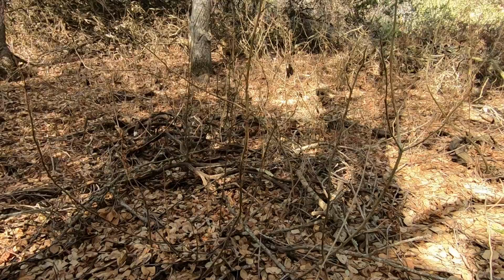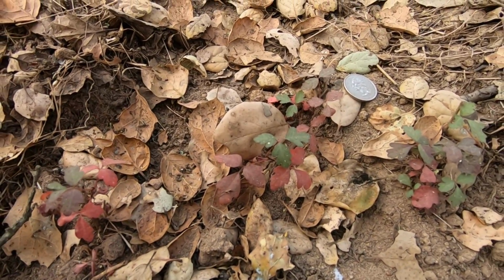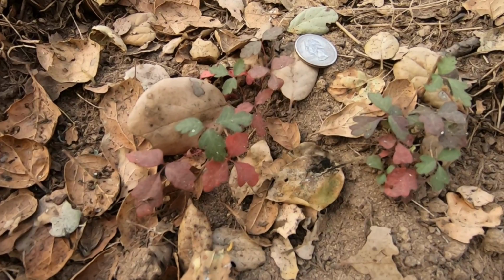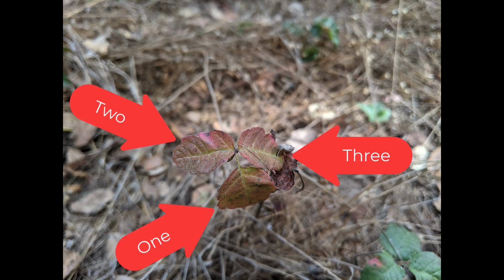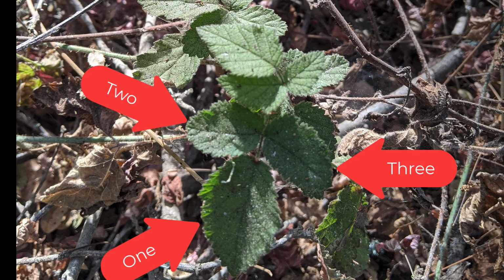Poison oak is tricky year-round. You can also see here some of the coloring. You've got greens, purples, reds. This stuff is very much alive. So little bunches of 3 you want to avoid, whatever color it is, unless it's a berry. Berry leaves also come in 3s. I don't know if all of them do, but they can.